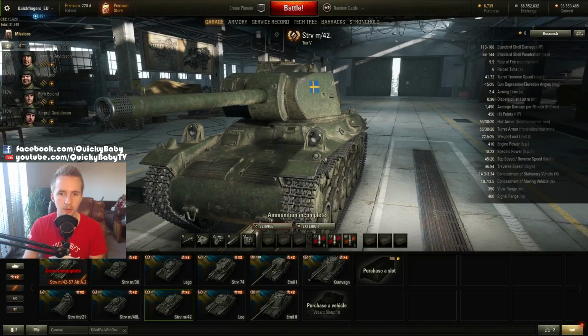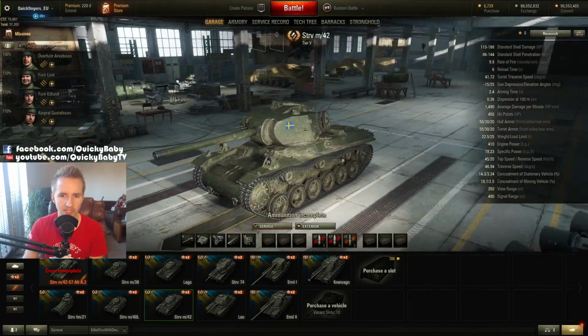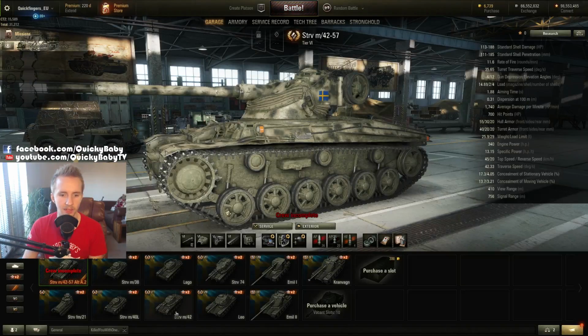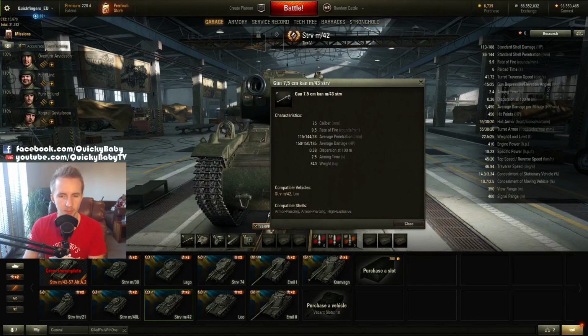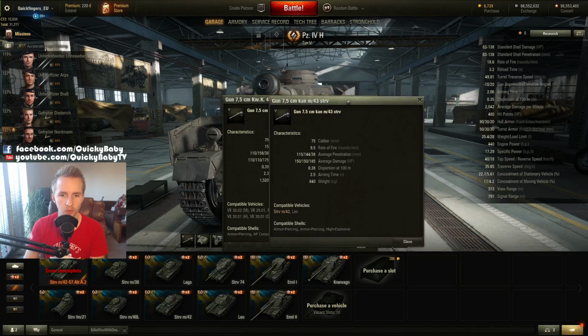Let's see what happens when we hit tier 5, and oh my word, that certainly looks a little different. This is the Stridsvagn M42, which I guess is the same hull as the tier 6 premium, but just with a different turret. So now at tier 5, the 75mm gun becomes more competitive. And when we compare this, for example, against the top gun on the Panzer IV, we can see that the Swedish tank doesn't have the best rate of fire. In fact, it's over 33% worse than the Panzer IV.